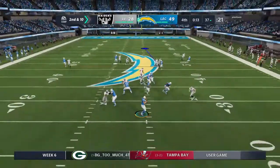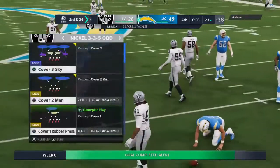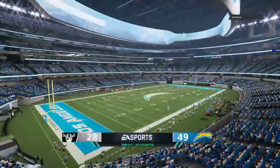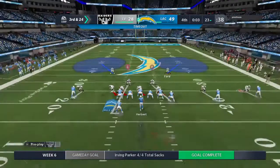Herbert off of play action. Brought down, a Raiders sack. It's a loss of 14. And now we're going to get a timeout. Somewhat pointlessly called with 3 seconds to go in a game that's already been decided.